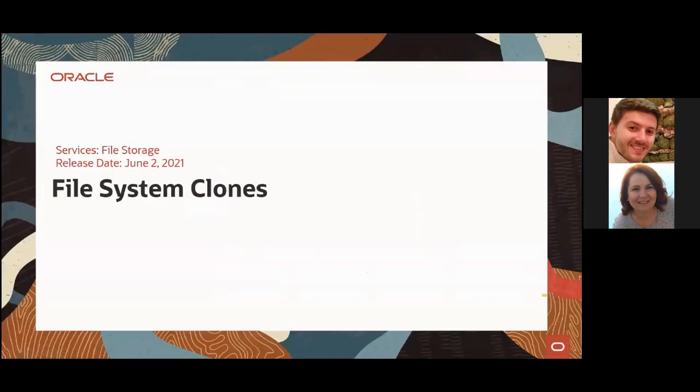Going back to our presentation, you can now create a clone of a file system from any of your snapshots. You can use file system clones for testing, patching, and faster application provisioning. If failed testing or patching causes the data to become unrecoverable, you can create a new clone from the original file system snapshot, delete the old one, and restart your operation.